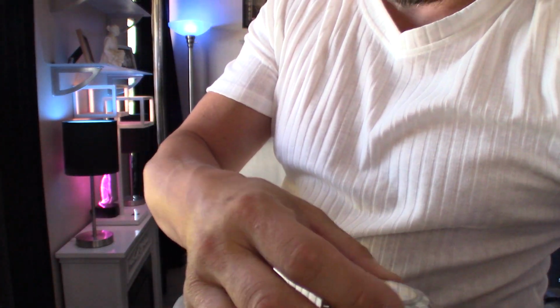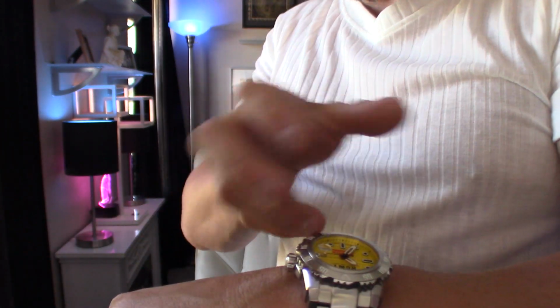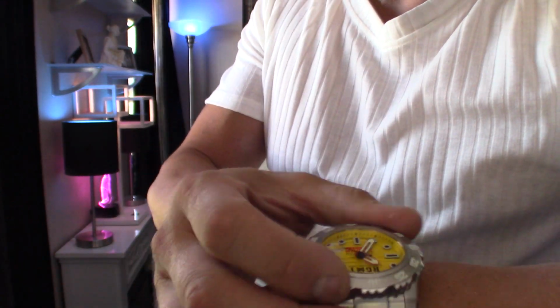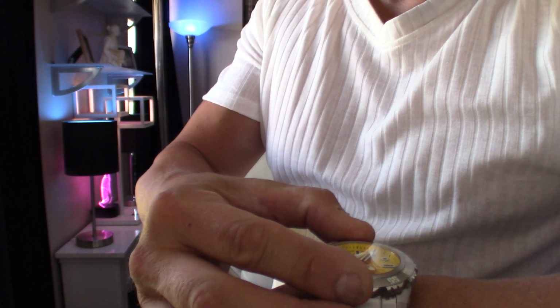Beautiful unidirectional rotating bezel. It's definitely more of a ratcheting kind of motion on this. Some of them are more of a smooth click. This is still very smooth, no backplay, but it does have more of what you would expect on a ratchet wrench. A little bit more aggressive clicks.